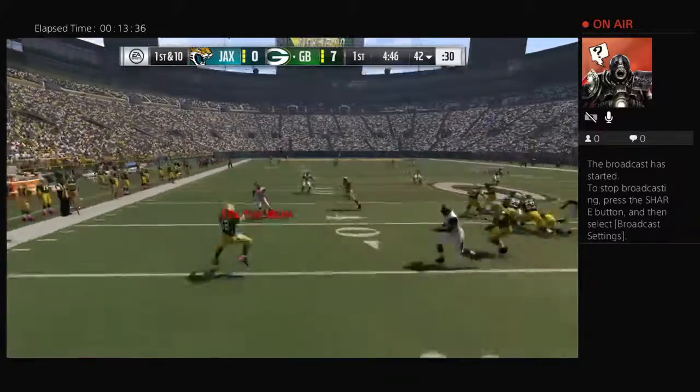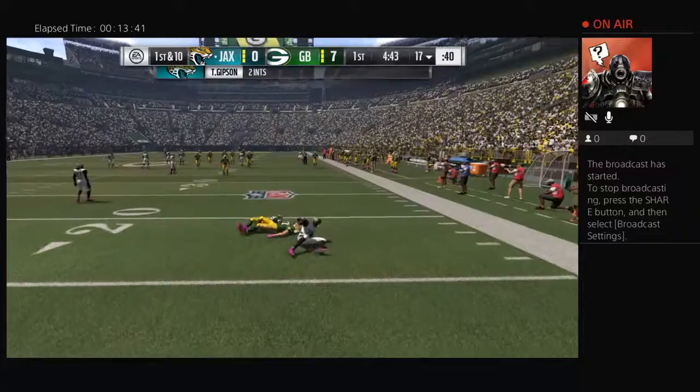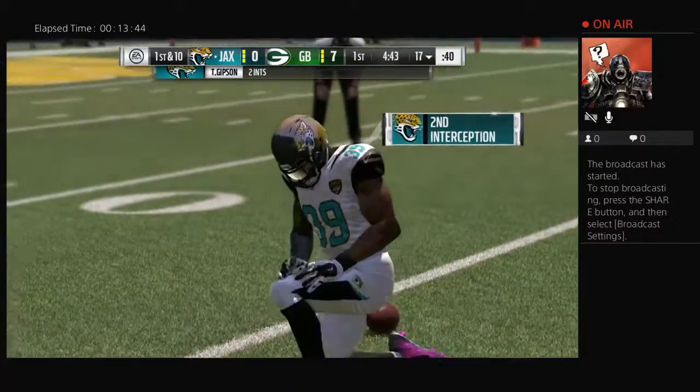And following the interception, just any interception. And Rodgers intercepted a 3rd time. Picked off by Tashawn Gibson. And a big turnover.